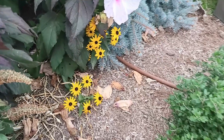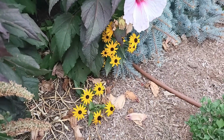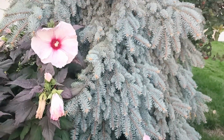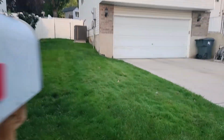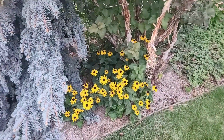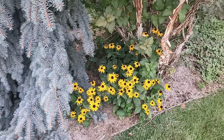Another one of my favorites is the black-eyed Susan. So the black-eyed Susans, I probably need to move them out a little bit more, but I have them all the way around this blue spruce. So let me show you the other side here. And we have a little grouping of them peeking out here. I think they're so pretty. I love these black-eyed Susans.